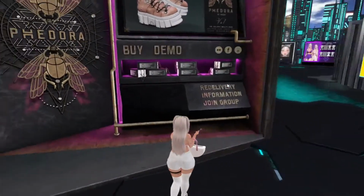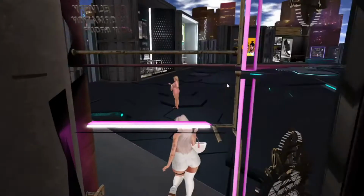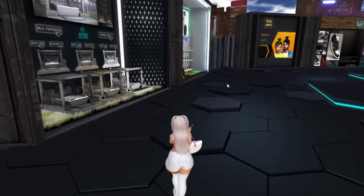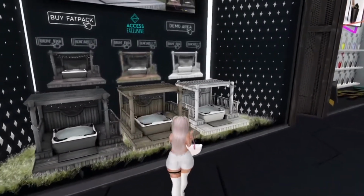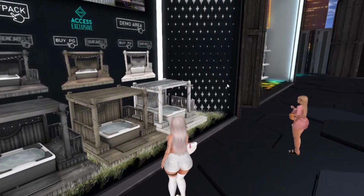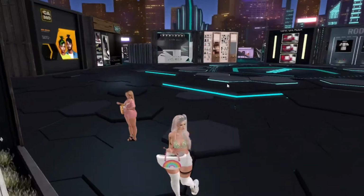I love these. Are these the shoes you're wearing, right? And I love these sandals. And I'm all about these platforms. I love them. Yeah, that's cute. I like the sandals. Oh, look at that. That's pretty. Oh, it's a little hot tub with like the lights? That's super cute. Yeah, that is so cute.